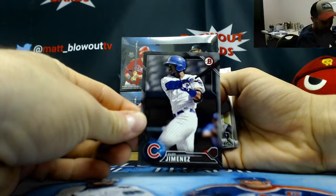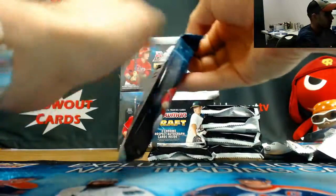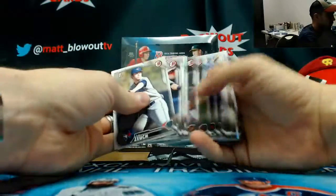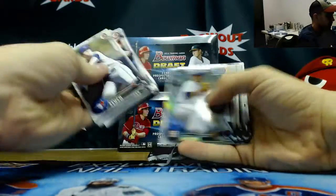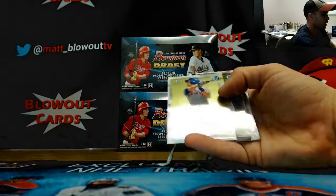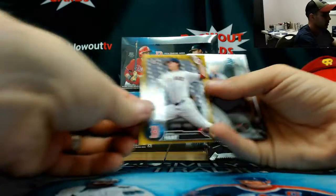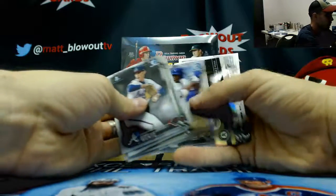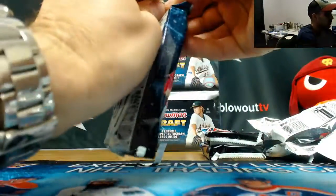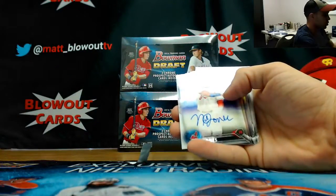Jimenez. Add to the Eloy Jimenez PC here. $4.99 paper. Pete Alonso base autograph. Gold paper of Kyle Hart, 50. And Nolan Jones base autograph, Indians.